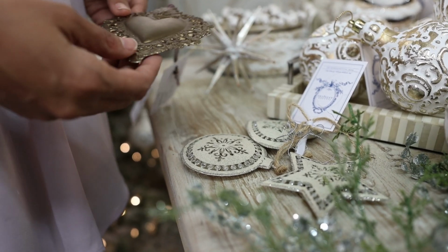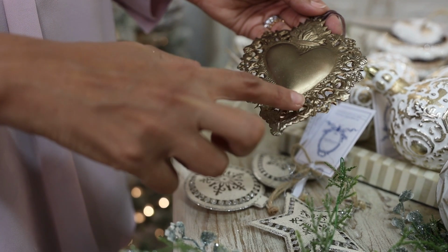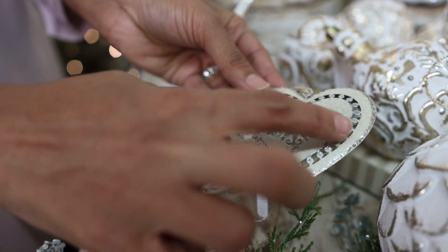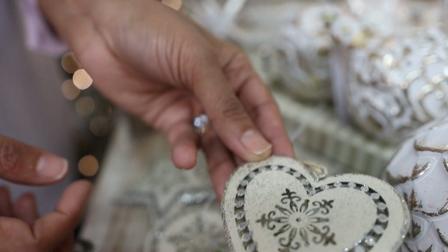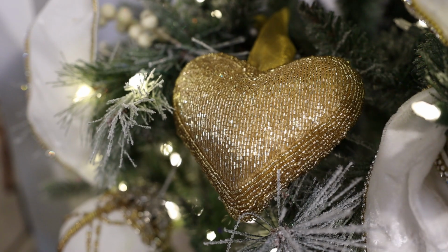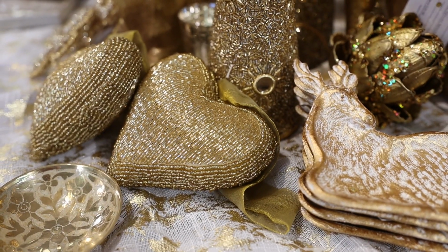Now, if you're a bit of a procrastinator when you're putting your holiday decor away, I want to share with you a great tip for when you're looking for new decor pieces to bring into your collection. I love looking for heart-shaped or ex-voto-shaped ornaments and holiday decor because these are pieces that you can easily leave out from December all the way through the spring to bring in that feeling of romance in your home.